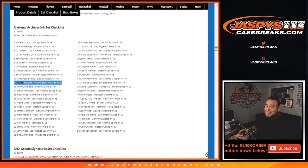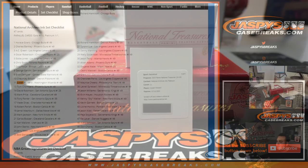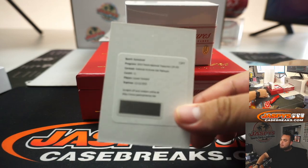And this is a perfect example, guys. This is going to go to the redemption spot because the Wizards are part of the random number block. And even though it is a 1-of-1 for the Washington Wizards, it's going to go to Stephen K with the redemption slot, spot 0. So there you go, man. Very nice.